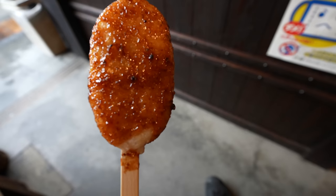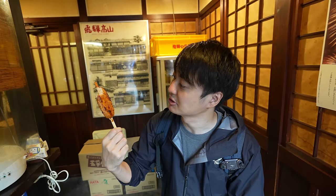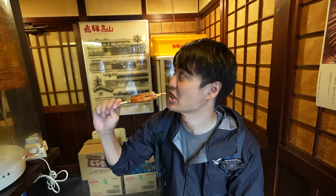Itadakimasu. Mmm. Well, compared to regular mochi, it's less sticky. Feels like I'm eating a rice ball. Very interesting. Mm. Yeah, pretty good. Loving it.